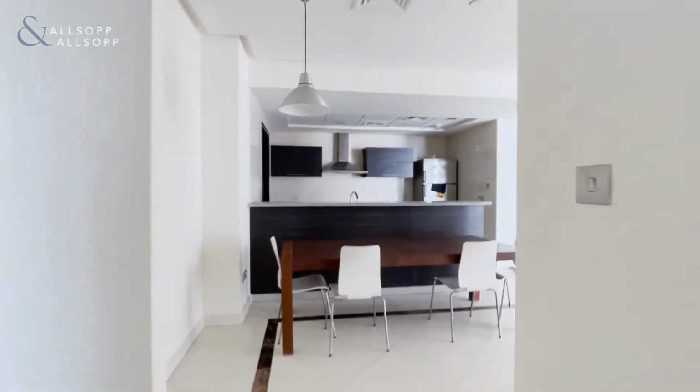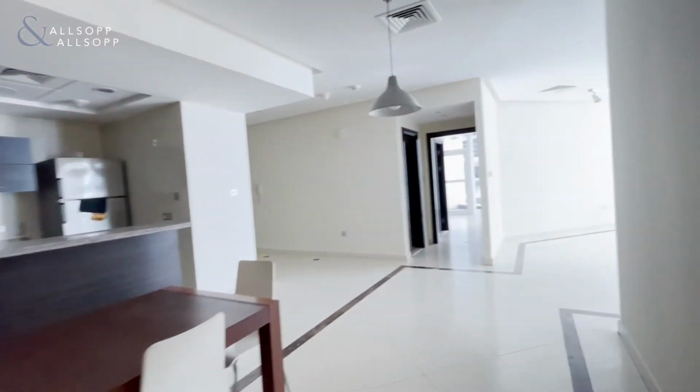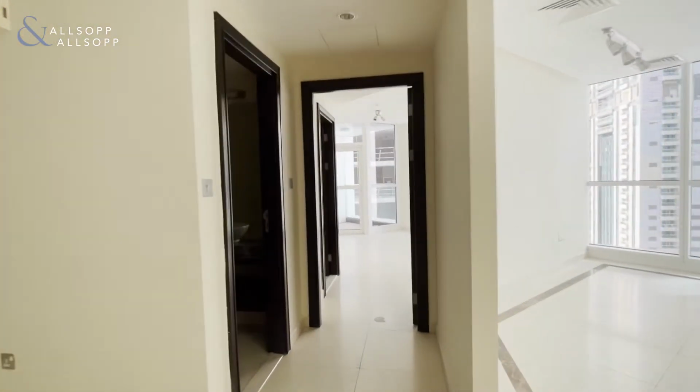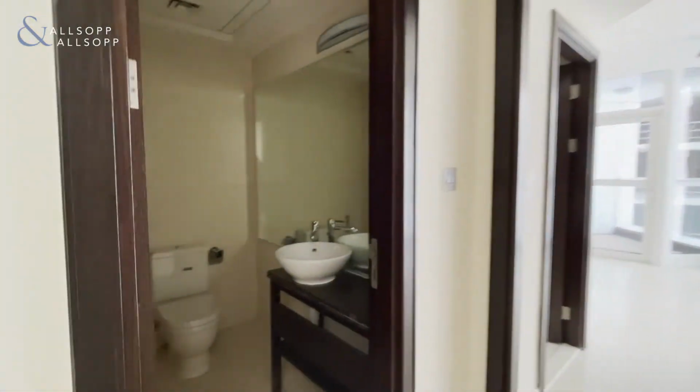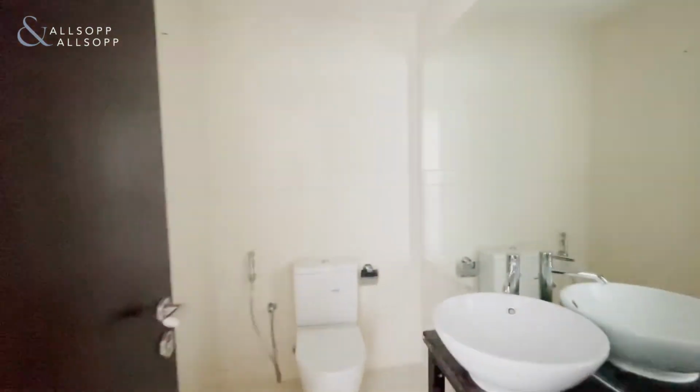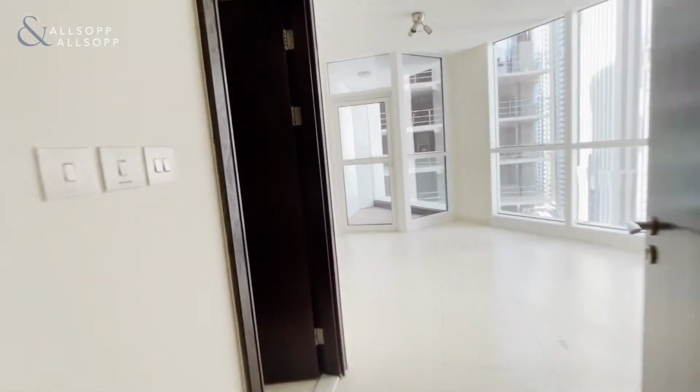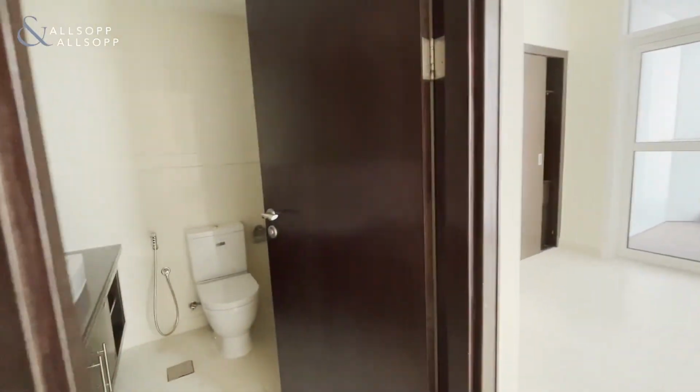Then as we move back through to the living room and off the other side, is the third bedroom and the guest powder room. And here we have the third balcony.